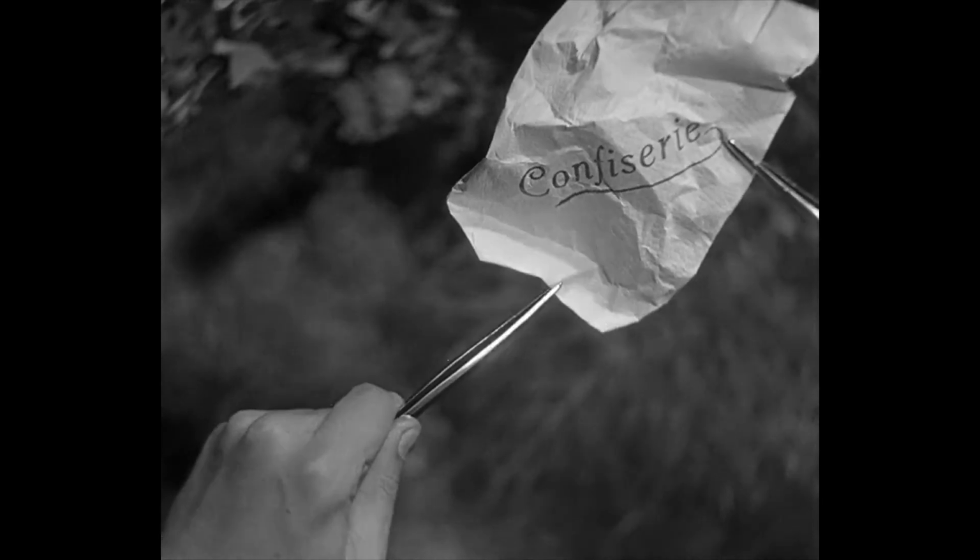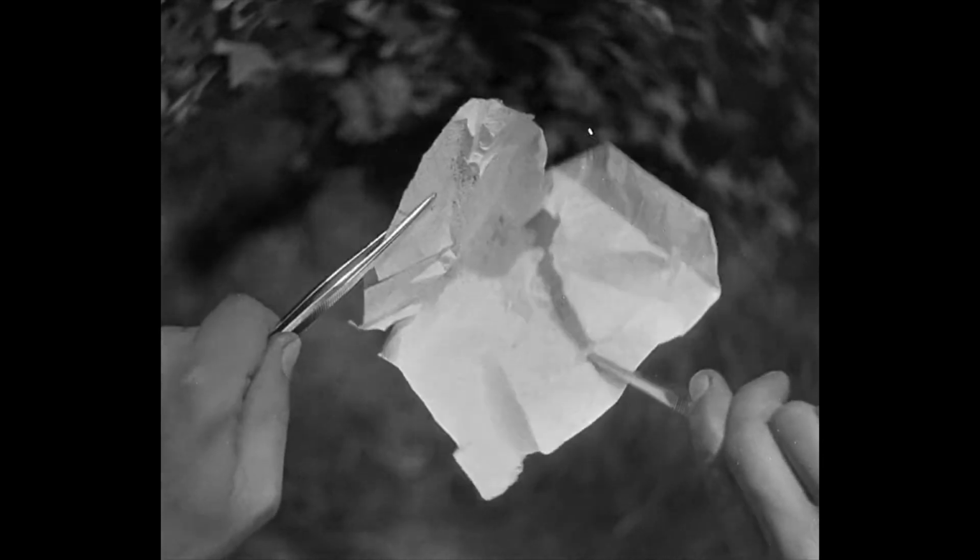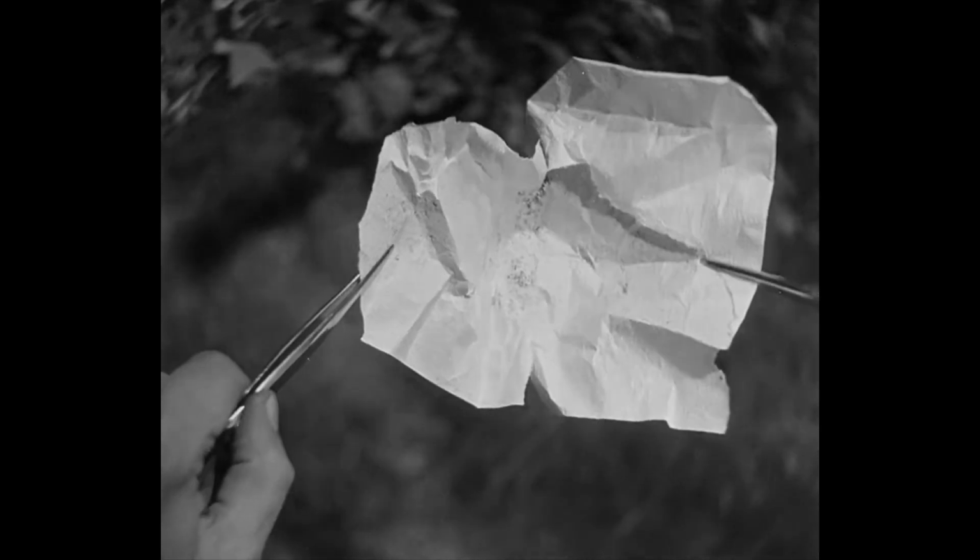Now, last week, if you looked at Metropolis, it is the same exact filmmaker. So Fritz Lang directed Metropolis. He directs M here.